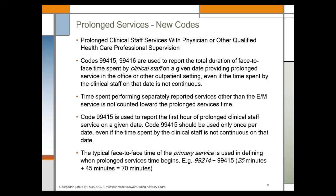The way the time works, 99415 would be used to report the first hour of prolonged clinical staff time on a given date. You use the base code first. So the example would be a 99214, which is 25 minutes. Then you have to have a minimum of 45 minutes because it's the first hour. And so you would have 70 minutes before you can start counting the time. If there is not at least 70 minutes of the staff time performed, then you can't use the code.